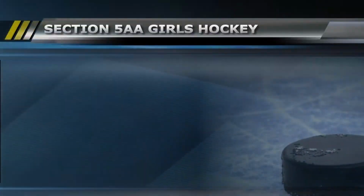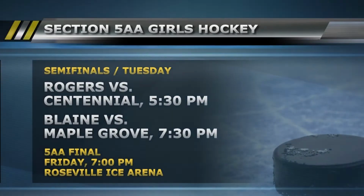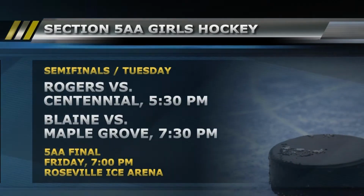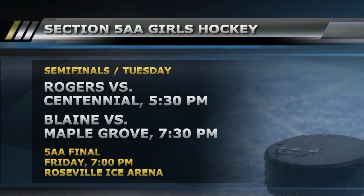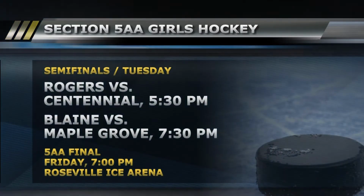Rogers eliminated Champlin Park Coon Rapids, so it's the Royals meeting Centennial in Tuesday's first 5AA semifinal in Roseville. That's at 5:30. Maple Grove then plays Blaine at 7:30 with the winners facing off Friday night for the section title. Section 6AA is always tough, and Blake's move into the section makes this season even better.